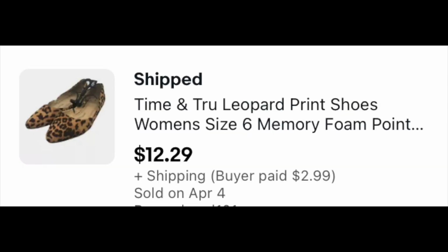And then we sold some leopard print shoes. I picked these up about a year ago, and they slowly sell. I got these at Goodwill for next to nothing, and so we make a few bucks each time, $12.29. Plus, I didn't charge full shipping on these. I was experimenting with charging partial shipping to keep my price under what other people were charging. And so it was $12.29 plus $2.99 shipping. So that's what we made off of those.